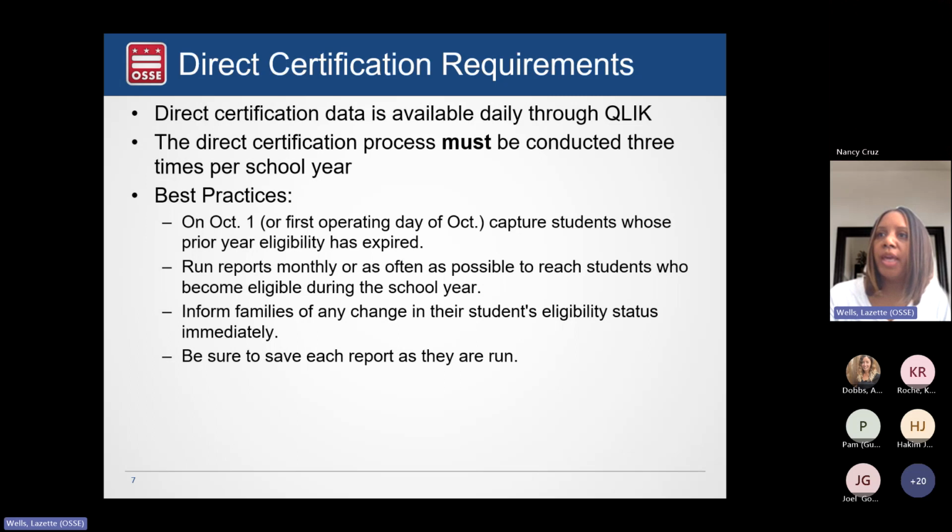So I will pause there if there are any questions for direct certification. Okay, hearing none, I will now turn it over to Kendra Roche, who will discuss verification.